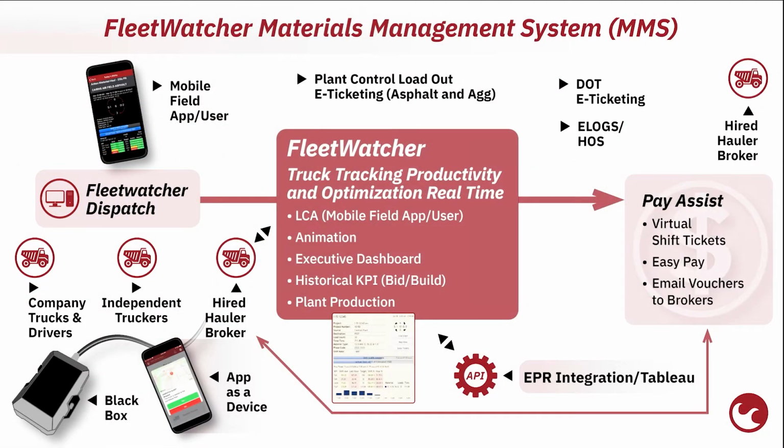So Fleet Watcher itself, just a little bit of background, is designed to be a one-stop solution for all things paving. One thing to understand about us, this is 100% of what we do. We don't have any extra solutions for track and police cars, school buses, anything like that. For the past 21 years, we've been working exclusively with heavy civil construction companies, site development contractors, paving contractors, and bridge builders, and we've developed all of our solutions with this industry in mind.